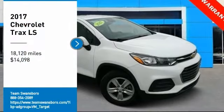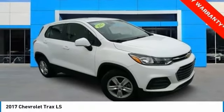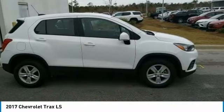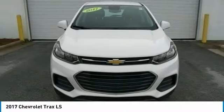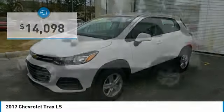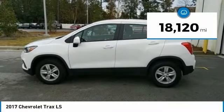Come test drive the 2017 Chevrolet Trax. The Trax is tiny on the outside, but remarkably spacious within. It comes with clean and modern interiors and is priced below $15,000. This vehicle has less than 20,000 miles.